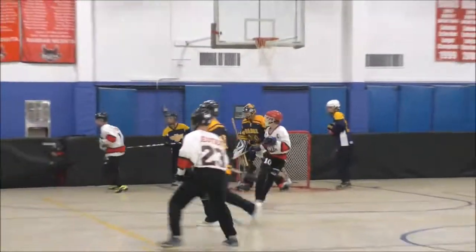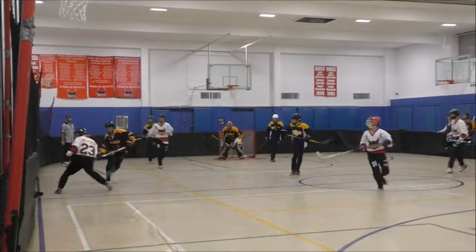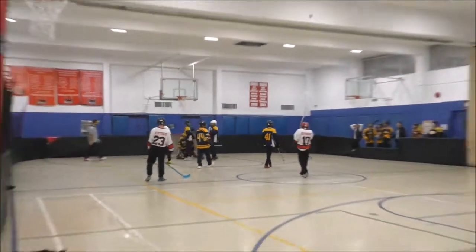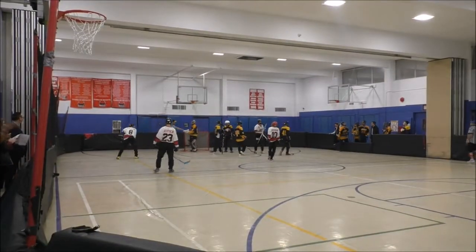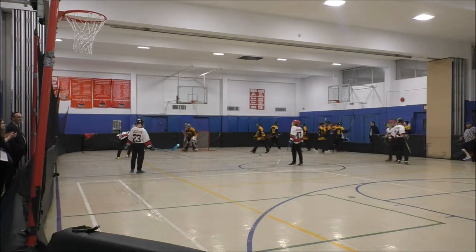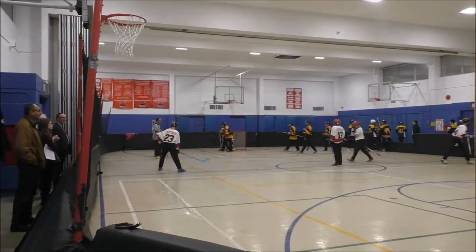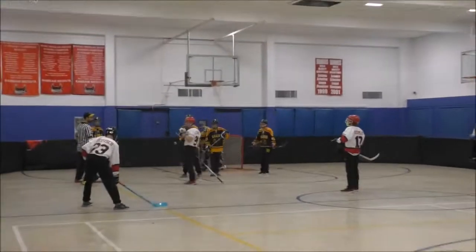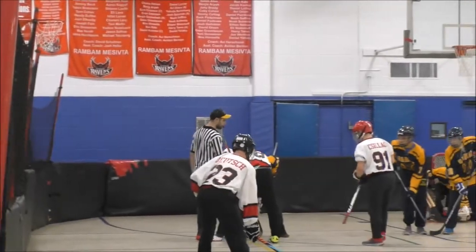Linder shoots wide. Deutsch keeps it in, good play. Ethan spins, shoots, and saved. Good hustle, Rambam, good playing. Lots of shot opportunities. Take more shots, eventually they'll go in. Just keep playing hard.